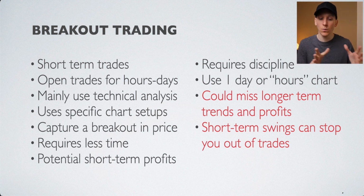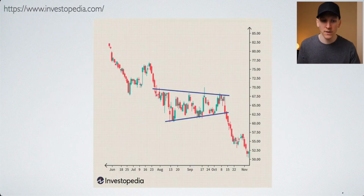We can use either the one-day chart or maybe the 8-hour or 4-hour chart, depending on who you are as a trader. You could miss out on longer term profits once more. And again, short-term swings can stop you out of your trades, making a losing trade, but the price may actually go in your direction. That happens quite a lot with breakout trading, so something to be aware of.